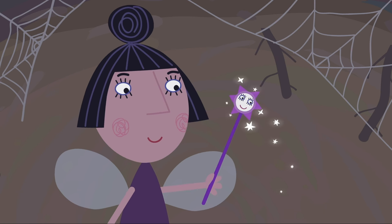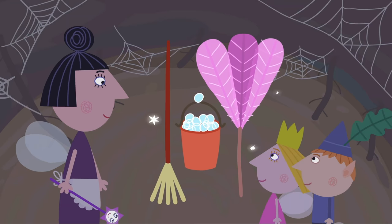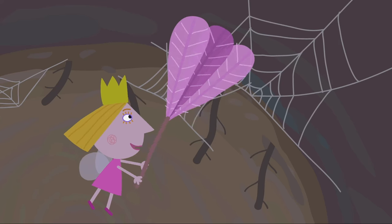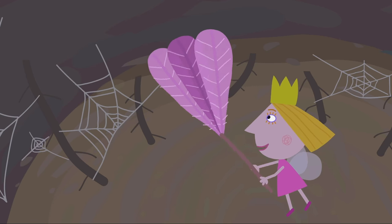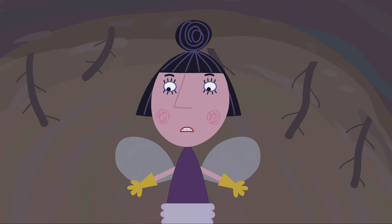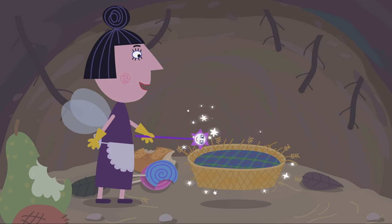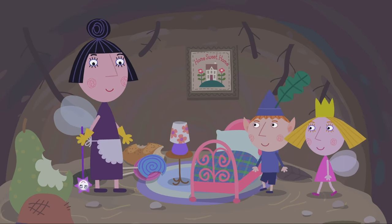First, we need my cleaning things. Abracadee, abracadop, brushes, dusters, soap and mop. Holly, you dust the cobwebs. Yes, Nanny Plum. Ben, you clean the floor. Yes, Nanny Plum. And I will tackle the bed. Is filthy. And look at all this stuff. Old food, comics, lollipops, smelly socks. Ugh. Bish, bash, bash. Dust on bed, nice and fresh. Good. Now just a final polish and we're done.